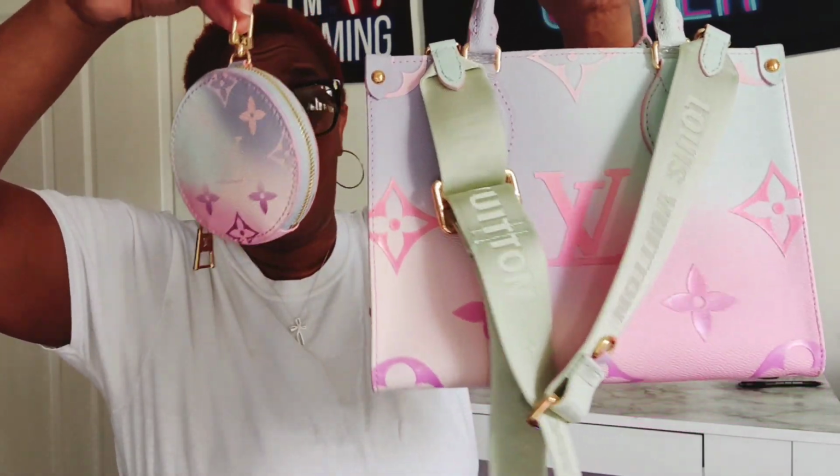And like I said, I love it, y'all. My daughter's going to love it, because like I said, I will be gifting it to her. She works at a daycare, and sometimes she just wants to carry smaller bags, but she still wants to be cute and fashionable.